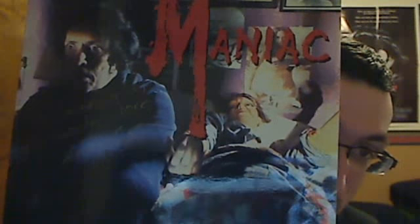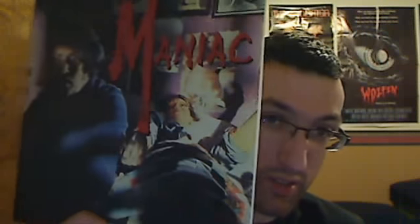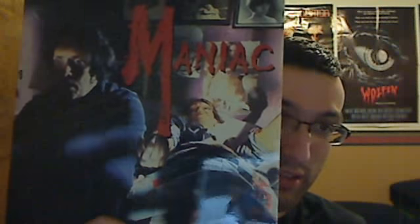Now I was going to say, it says, to Laser World, my favorite store, William Lustig. And you would not believe how much I got this for. I made a bid, and the opening bid was like, I think it was like $5.99 or something. So, I got this for less than $10. The Laserdisc of Maniac, the director's cut, letterbox, widescreen, and it's autographed by William Lustig, the director. I think it's pretty cool.